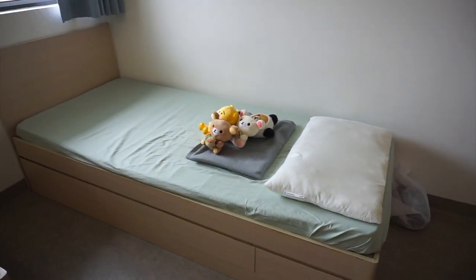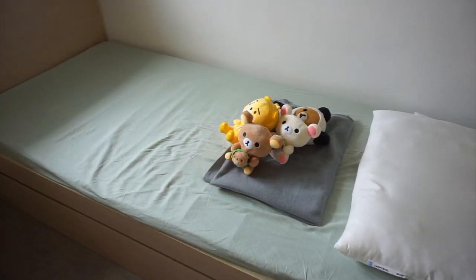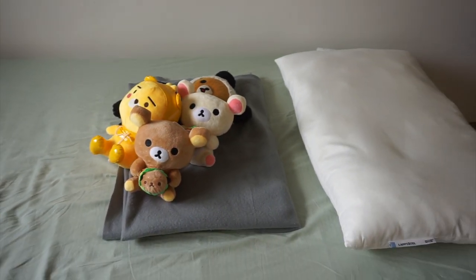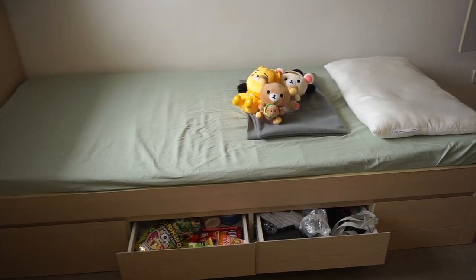This is a twin XL bed. Not exactly though, because when I went to IKEA, there was only one size available, and it was just that. But of course I have to have my Rilakkuma, so I went out and bought some. I actually found these in Bangkok, and these were really, really cheap, and that's not good for me because every time I see Rilakkuma, I have to walk in and just look. But I'm bound to buy something from it, so no more Rilakkuma for me. Actually, that's a lie. You know I'm gonna buy Rilakkuma.